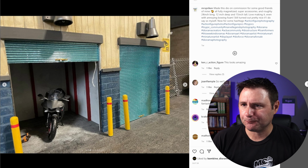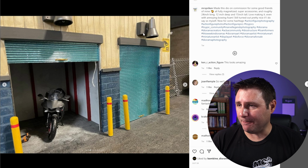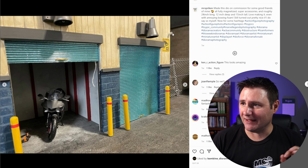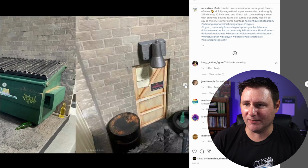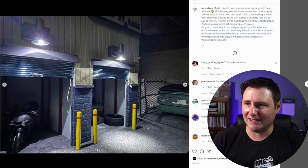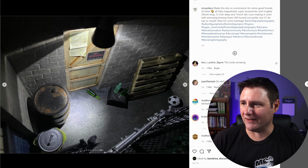I love the little handles here on the doors. Again, more details. Throwing in these little screw holes adds so much to it. We've got a little security cam. That actually looks realistic. So yeah, all these little details come together to just make this piece look really good. I'm guessing whoever bought this piece is just going to love it to death. So great job on this piece.